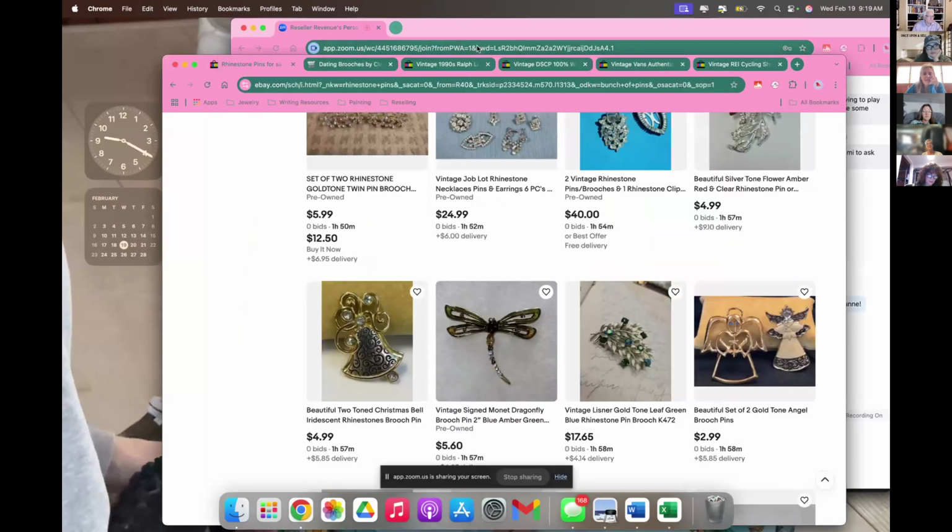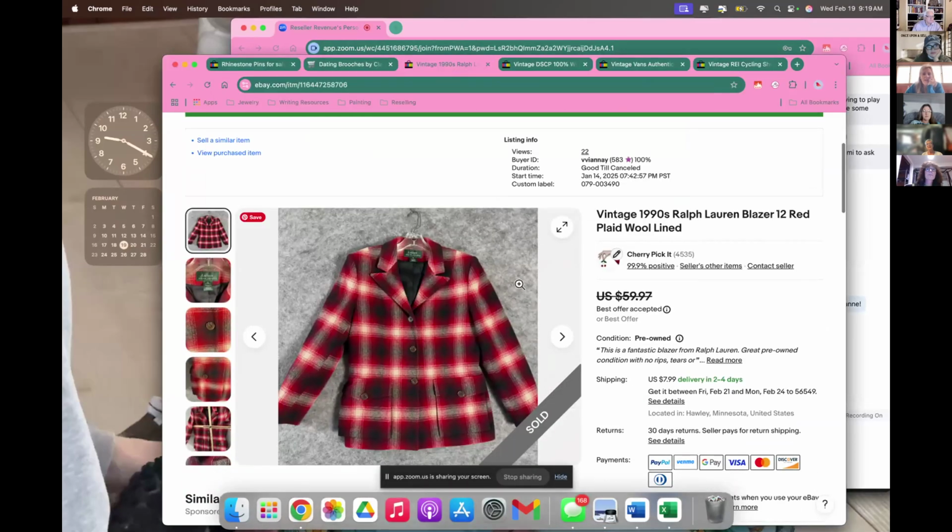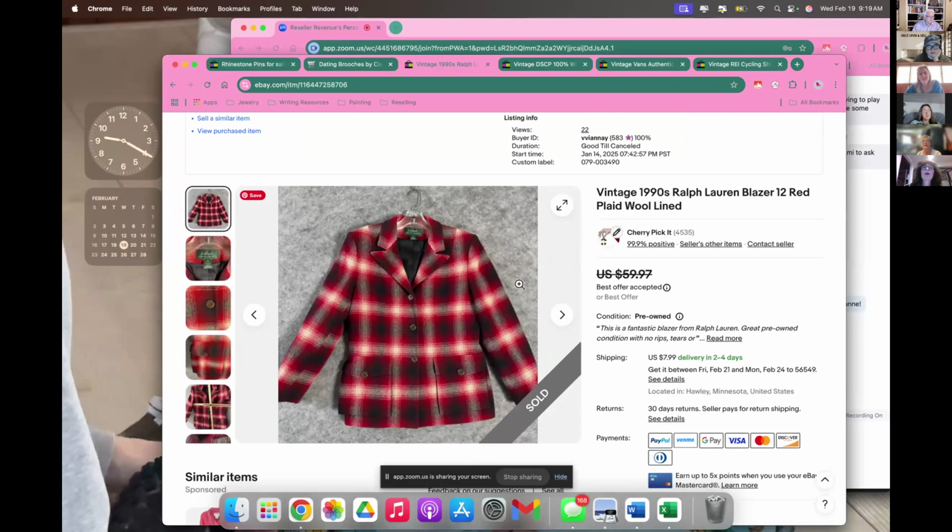Okay. So I bought this Ralph Lauren vintage 1990s women's blazer at a rummage sale last year. And I listed it. It never sold. I had it on sale. It never sold. So I've been taking, and I know there's some controversy about this, the really old items, putting them on sale.